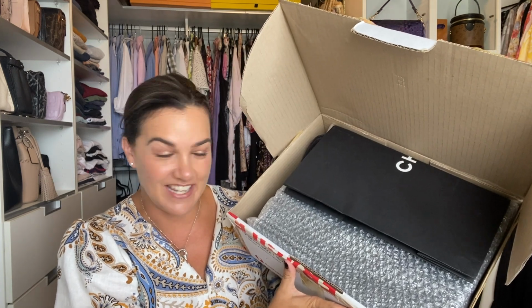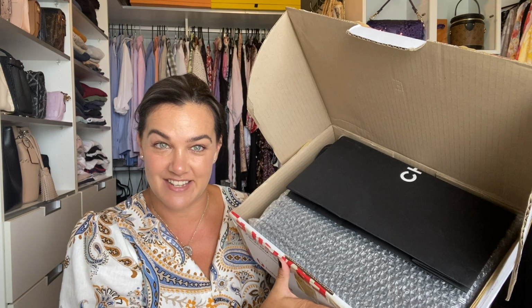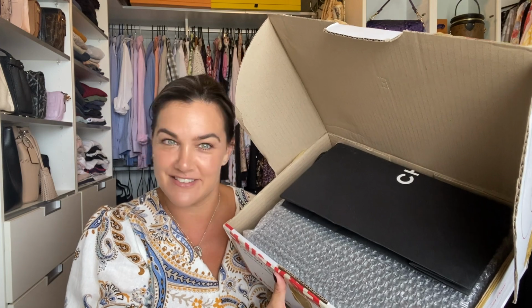So let's see. Now, the person that I purchased this bag from does a lot of trading on Facebook and Instagram, so I felt like I could absolutely trust that I was buying from a reputable person. And she buys a lot and sells a lot of handbags. She just likes to change over her collection, and she does a bit of Instagramming, I think.